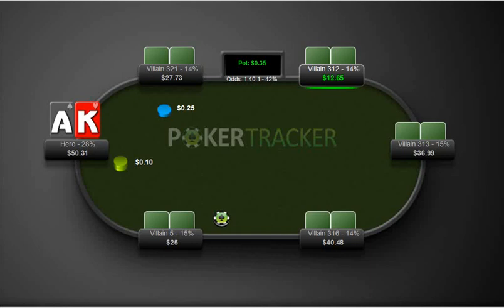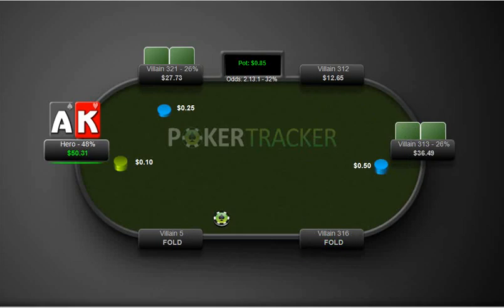Here we have Ace King again from the small blind, and we get an open raise from a player who is super tight. This is definitely a nitty player. Their stats are a VPIP of 16 and a PFR of 9 through 195 hands, so they are definitely a very tight player. I thought this bet was really strange, though. Just a min raise out of middle position is a very strange raise.